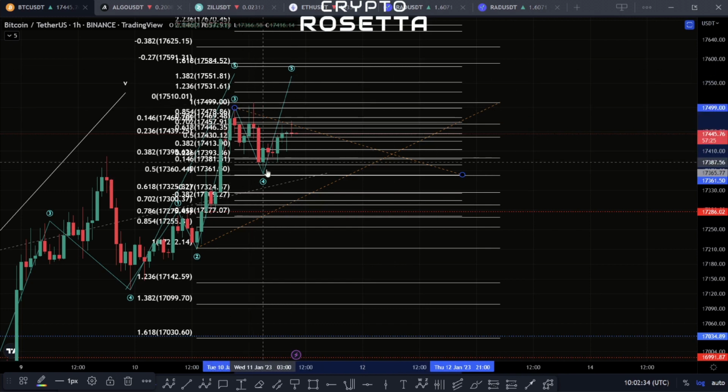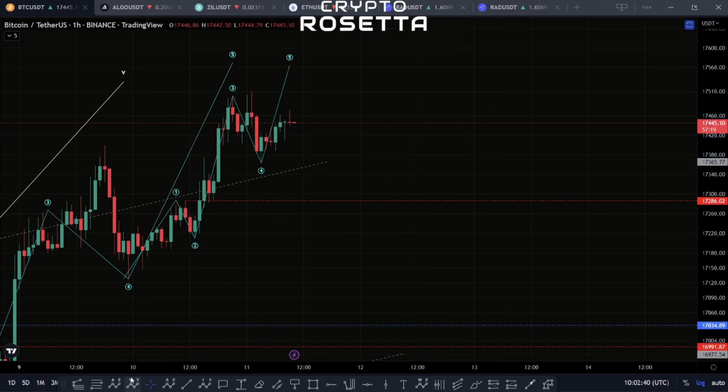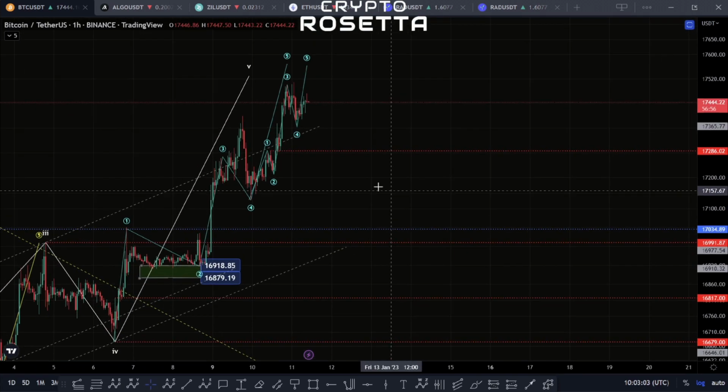But basically, if we do break down past this 50%, what we would be looking for then is the potential to find support in this zone here, basically between this 50% and the 786. That would be sort of a sweet spot if we're going to look for this as potentially extending even further to the upside. However, losing this fourth point low here at 17128 could actually indicate that we are beginning to move to the downside from this.